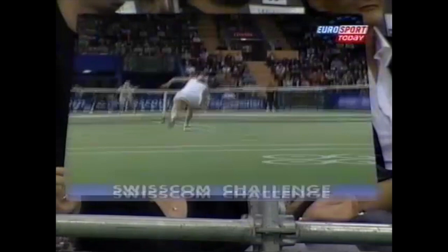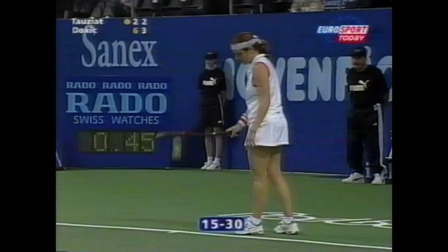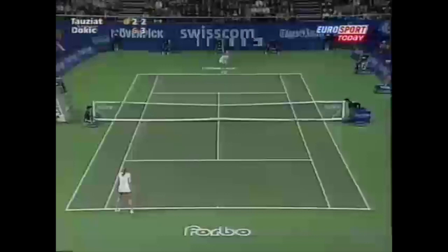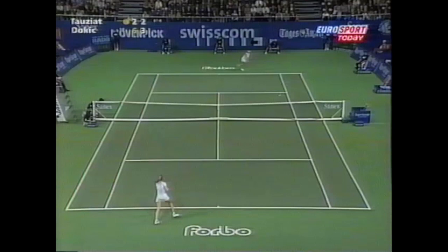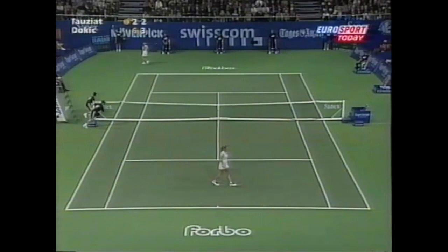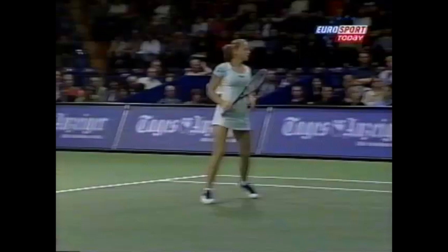Good athlete, Jelena Dokic, moves as well forward as she does side to side. Loves to hunt down the tennis ball, wherever it is. Another well-constructed point from the young Yugoslav. We've got the feet here, making space, making sure she's on balance, full body rotation.